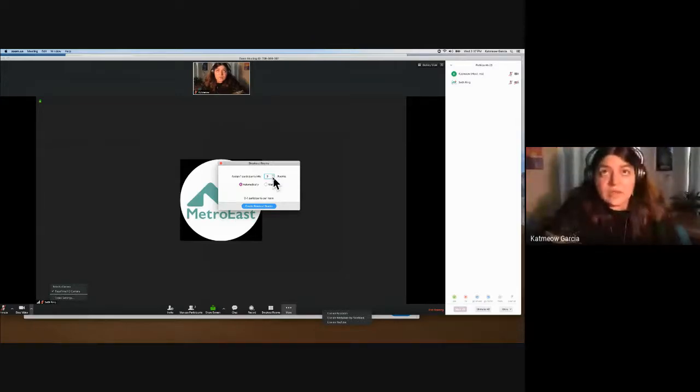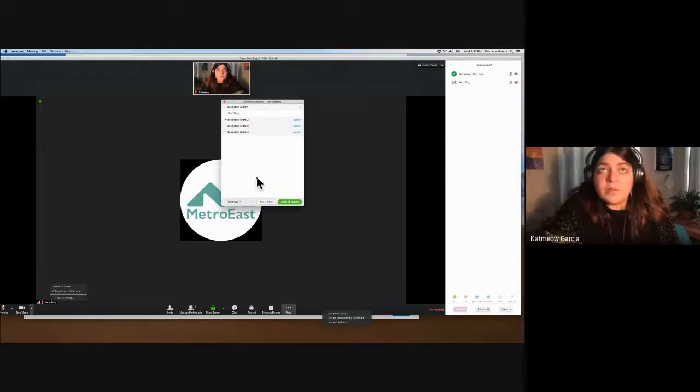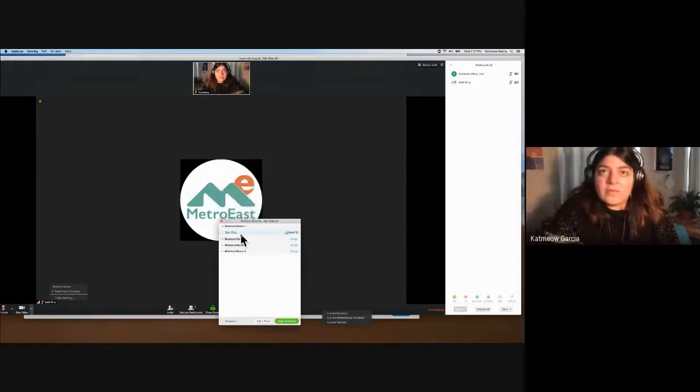And you can manually select and place people in those rooms, or you can automatically do it just at random. So I'm going to just create, I don't know, how many folks are on this, 28? I'm going to create 4 rooms. And when I click on create down at the bottom there, what happens is you'll see that I've got one person to split amongst all these rooms.